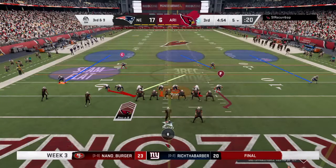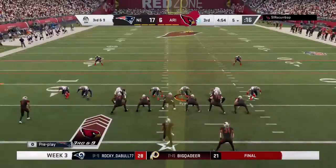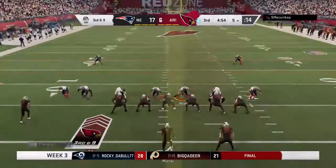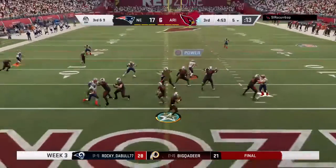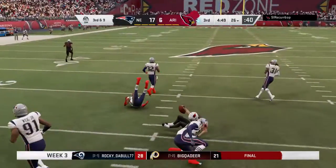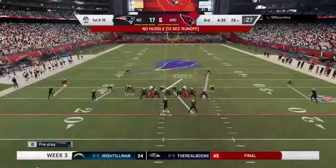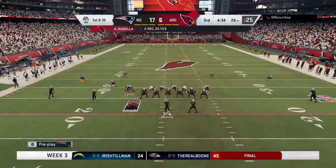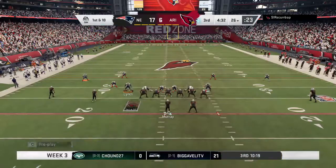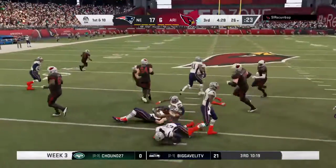Switch it. Come on, switch it. Check 52. Watch out. Now this time he'll look to throw. Able to find Isabella. And they work this out past the 25. 21 yards there on third down. Murray now, a woeful 5 of 17 thus far, but he's got a 1st and 10 here.